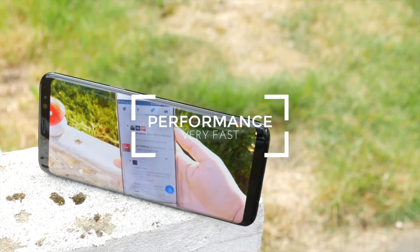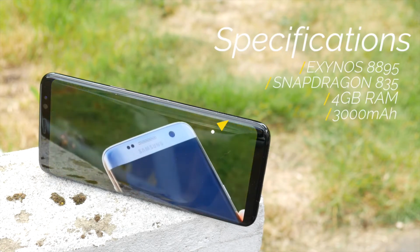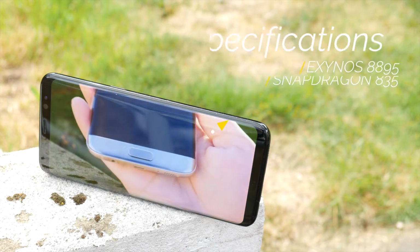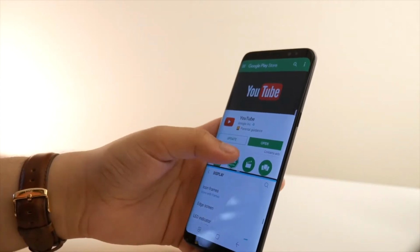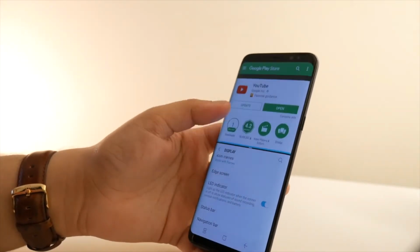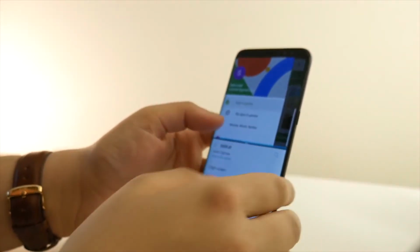Performance on the Samsung Galaxy S8 is also top of the line here. We've got the best specs in smartphones with the Exynos 8895 in EMEA and Asia, and the Snapdragon 835 in the US. This means it's gonna pretty much blaze through absolutely everything you want to do, and with this screen resolution, it's actually much better to multitask since you get two almost perfect squares, which is gonna be really nice when you're actually multitasking and using two apps side by side.